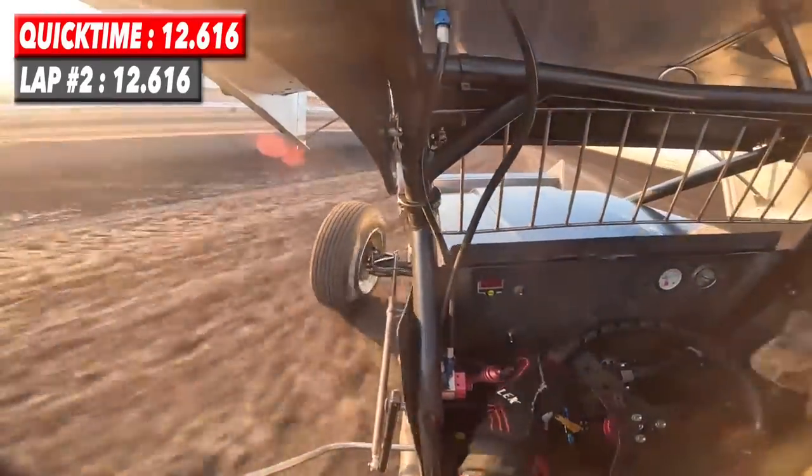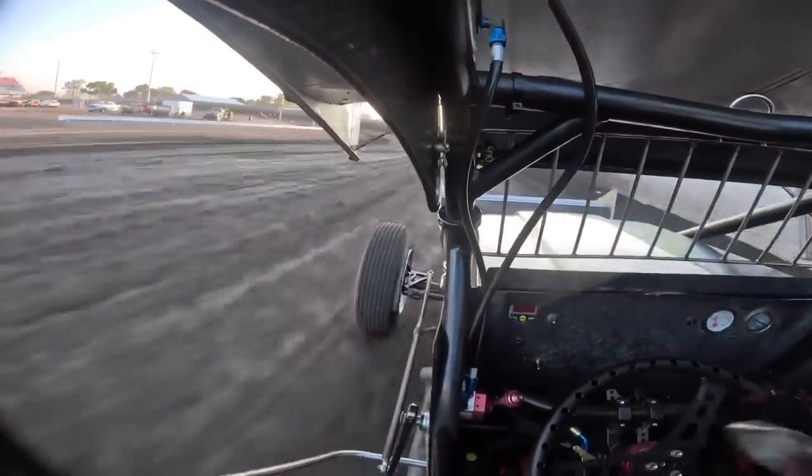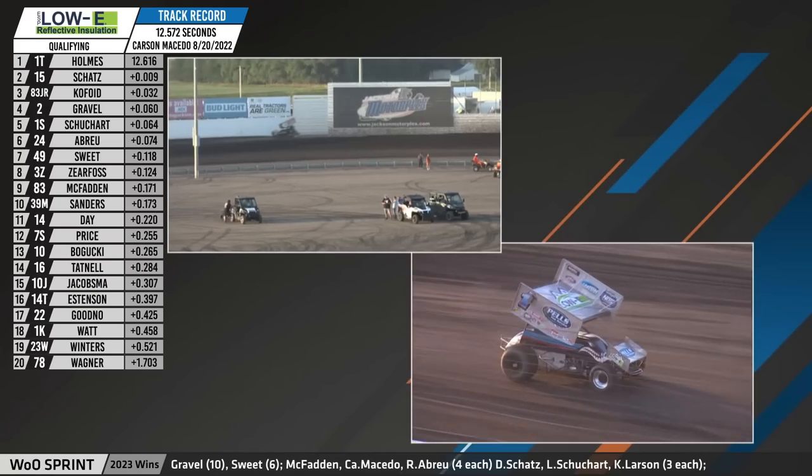Quick time for Tanner Holmes, 12.616. 12.616 for Tanner Holmes, and he goes to the top of the speed charts in the Shark Racing 1T.